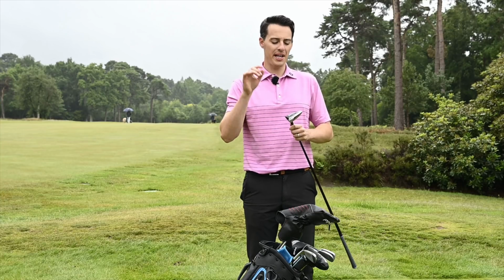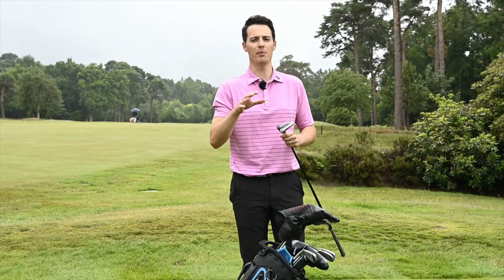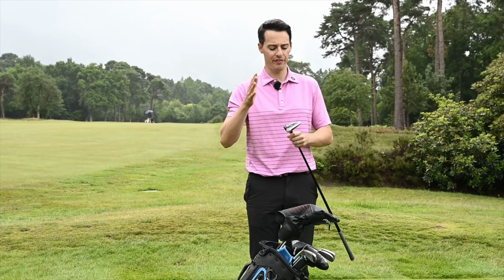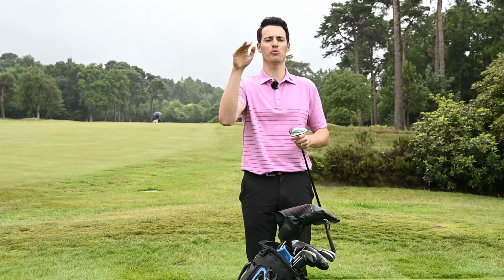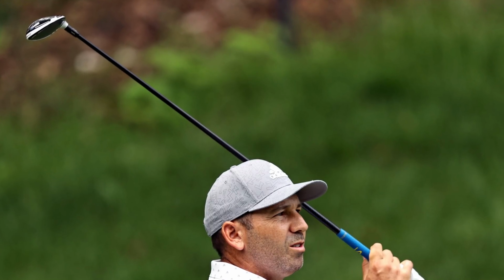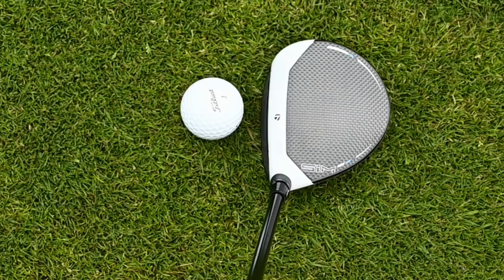And having done testing myself of all the latest Fairway Woods on the market in 2020, I can say I'm not surprised that Garcia has opted for this lower lofted version, because it does launch the ball considerably higher than anything else on the market. So clearly he feels like a slightly lower loft is delivering the most optimal ball flight for him.